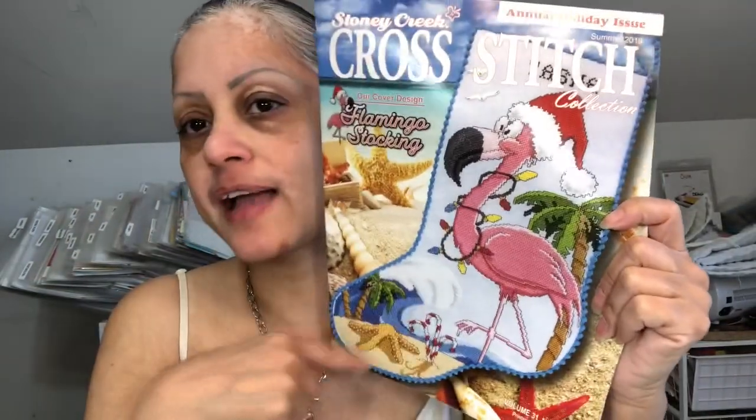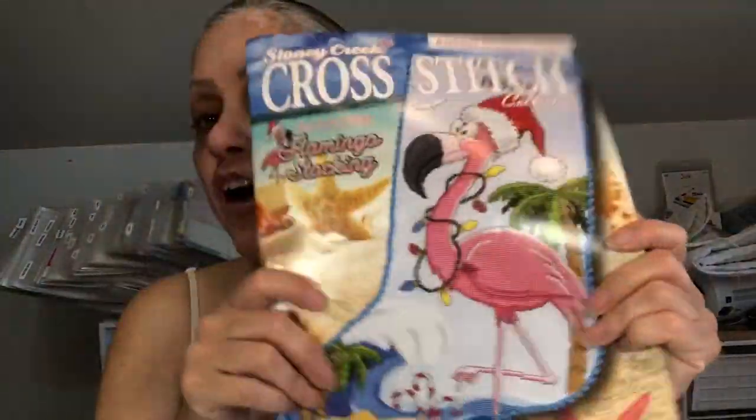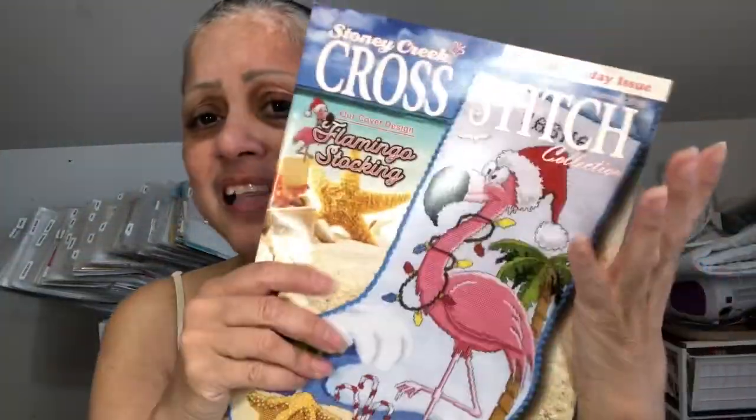So in those boxes, I had 2 WIPs of 2 stockings that I started. Can't find them. But this one, this is mine. I had to have this Flamingo Christmas. I have to have this. So I'm going to start it. And then it has, I had never seen this thing. I don't know how I got this. I think I was looking at something and I saw that, I clicked on it and I was like, I gotta have it.